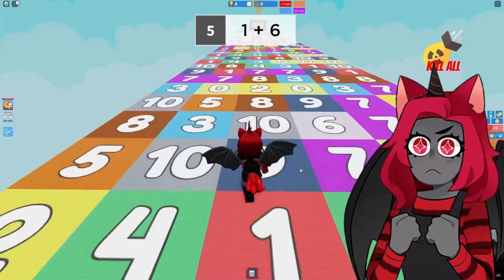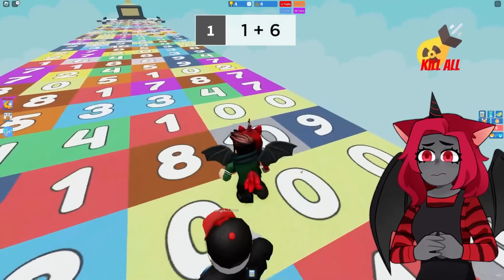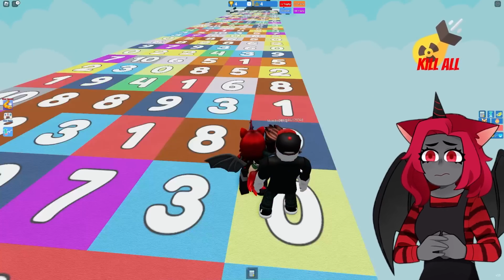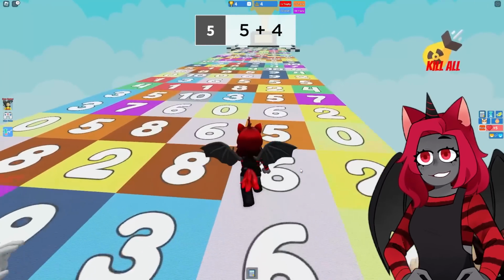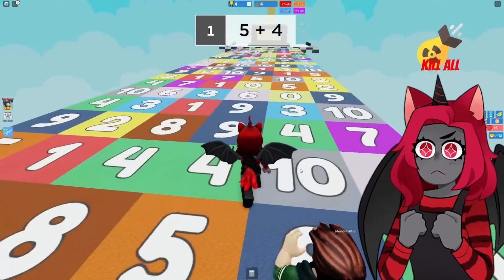7. 7 is purple. Oh gosh, will we make it? Will we make it? Ah! Oh my gosh! 9! 9 is dark blue. Oh gosh, here we go. We're just gonna go to this one.